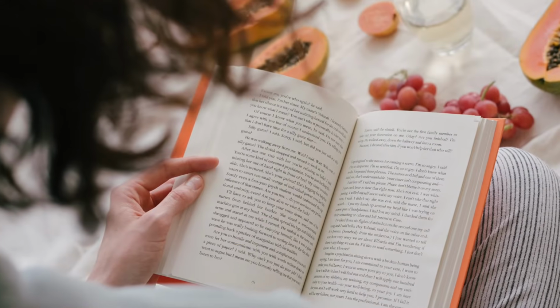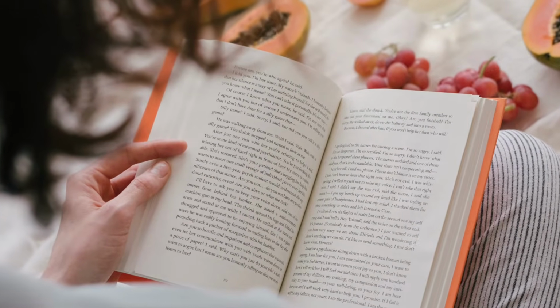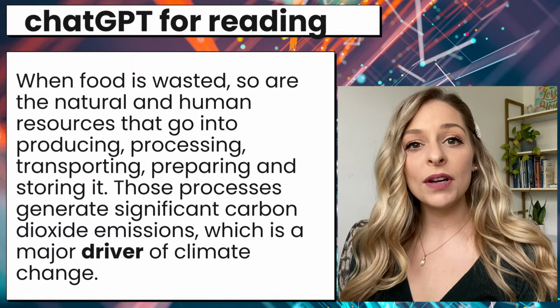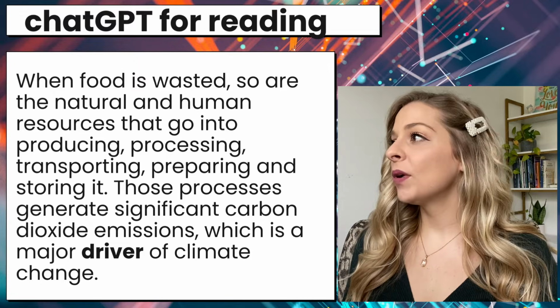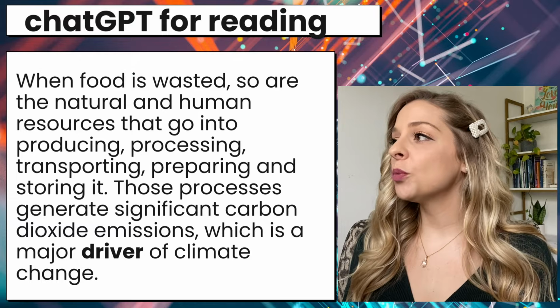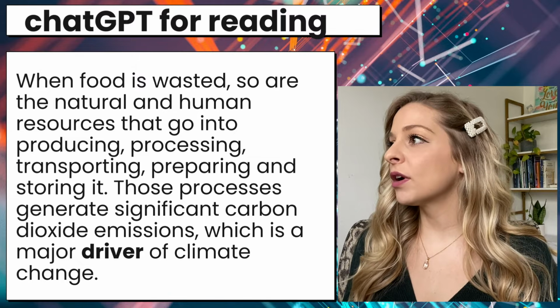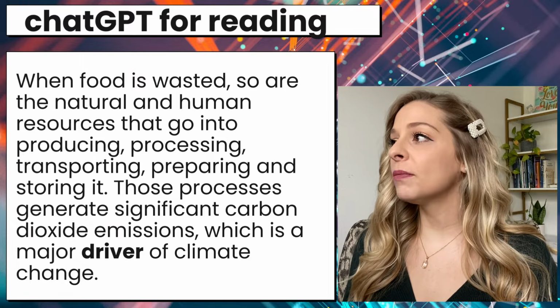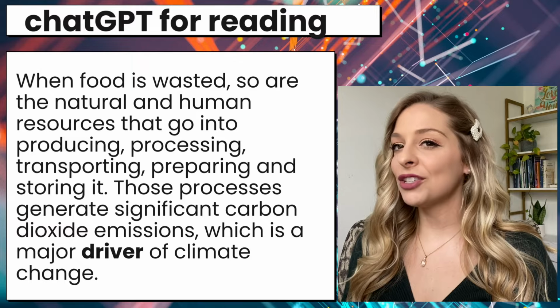Now, earlier I asked you if you wanted to be able to understand advanced readings with hardly any effort. Let's see how ChatGPT can help you with that. So here I have an article from NPR, and one of the paragraphs says this: "When food is wasted, so are the natural and human resources that go into producing, processing, transporting, preparing, and storing it. Those processes generate different carbon dioxide emissions, which is a major driver of climate change."